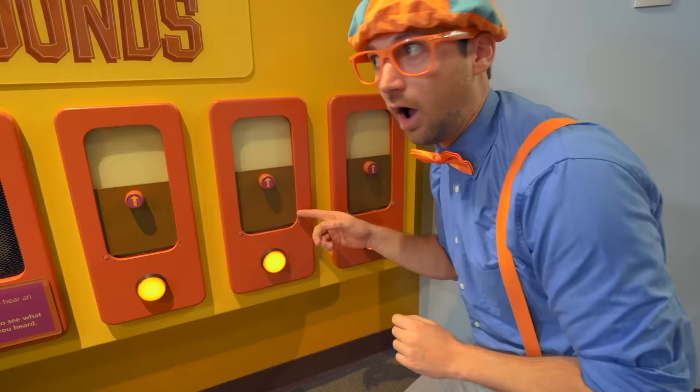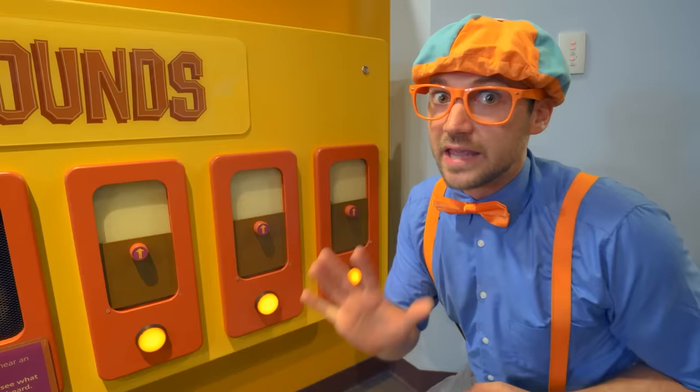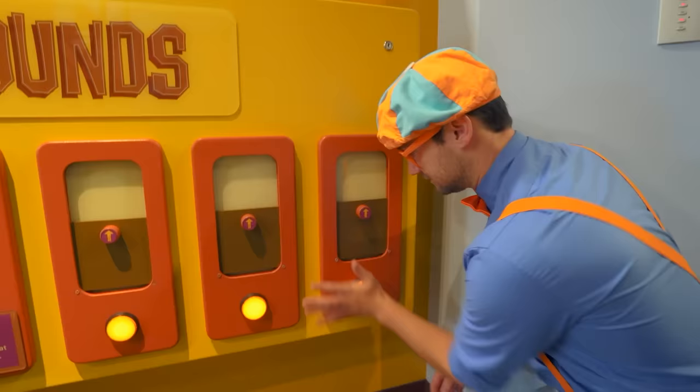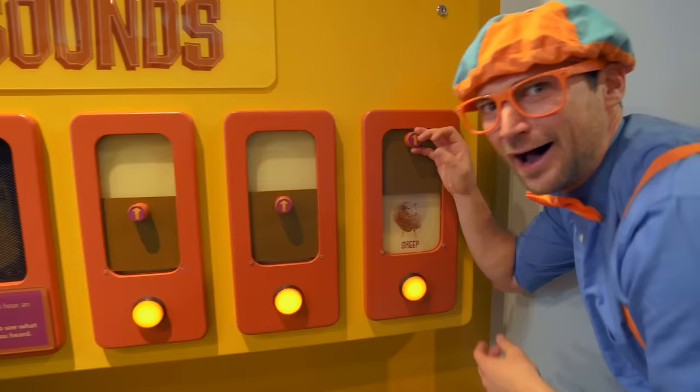Ooh, it's kind of scary sounding. Oh, yeah, if you hear that, you have to be very careful. That is a rattlesnake. Okay, last one, ready? You know what this is. Yeah, I knew that, I promise. That was the sheep. Bah, bah.